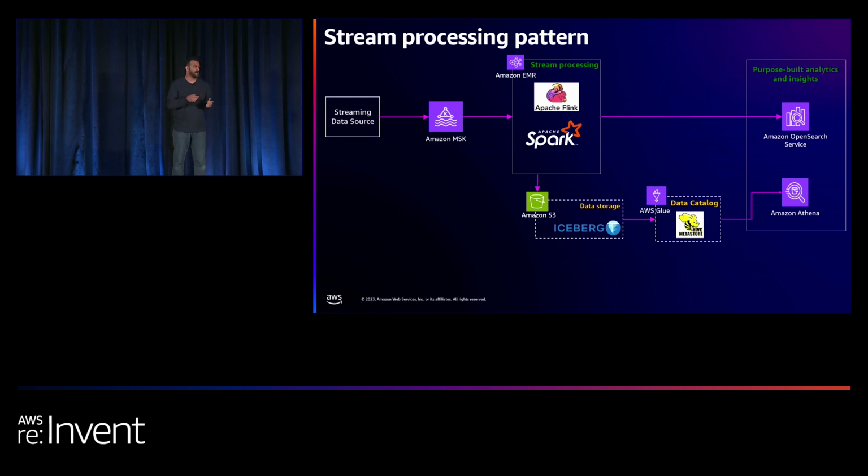Now, as I said earlier, with OpenSearch, there is a built-in anomaly detection capability. So the calculations that we have done, we'll send it to OpenSearch. In OpenSearch, the anomaly detection capability kicks in. If an anomaly is detected, it will alert the right folks to take the right action.